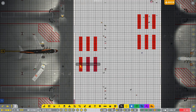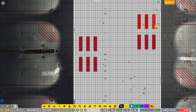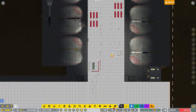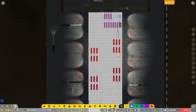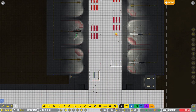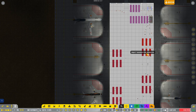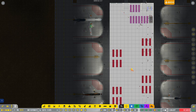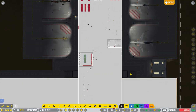Why are you sitting downstairs? I mean, the boarding is done upstairs. So why are you sitting down here? They actually walked all the way upstairs, took the escalator down, walked down here to sit down, you know, only to walk back up again. That seems really stupid. Okay. So all of that will be destroyed.